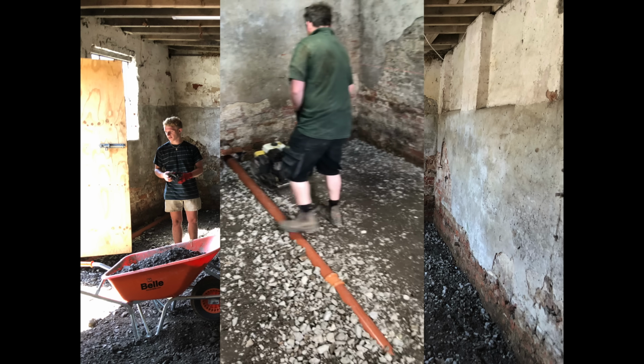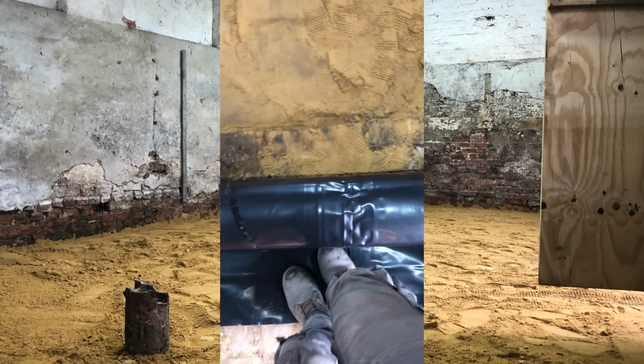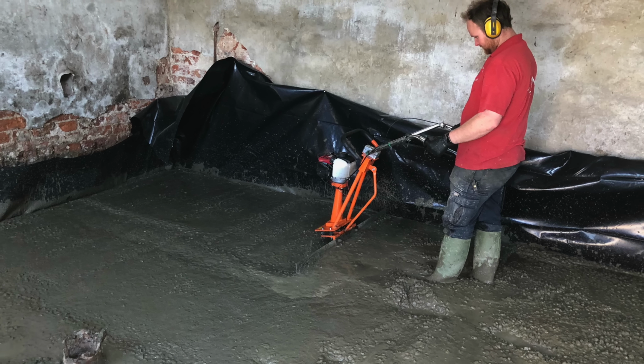Howard, Clyde and I then put down the subfloor. The first layer of that was a load of crush and roll, tamped down, followed by a layer of sand, visqueen, and then filled with concrete.